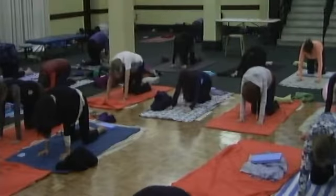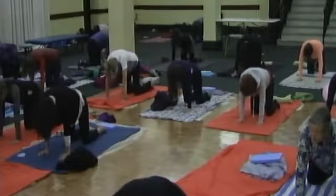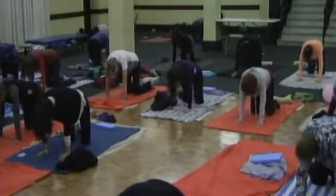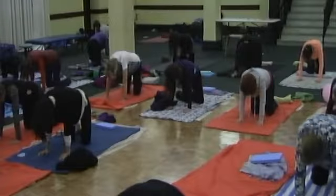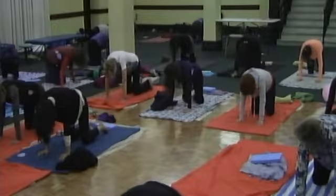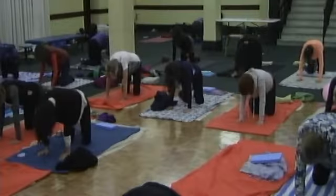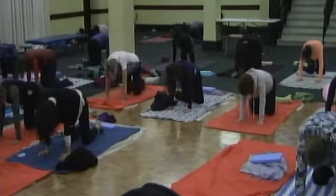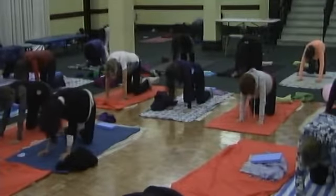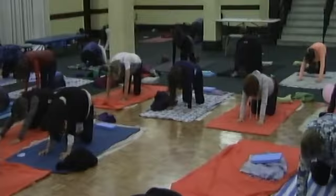Keeping knees hip width apart. Slide both feet to the right. And just sense turning of the thighs. So as you slide both feet to the right, sense that turning of the thighs. And begin lowering the pelvis to where the heels were.